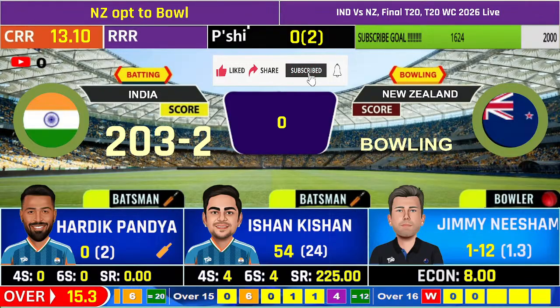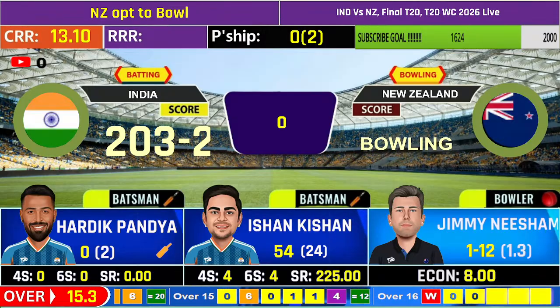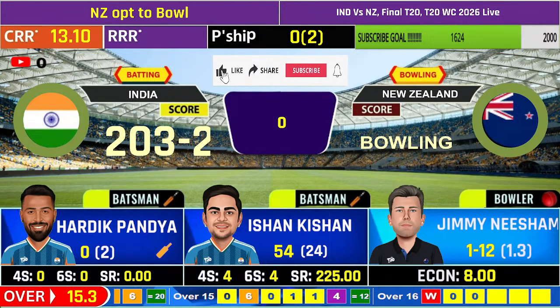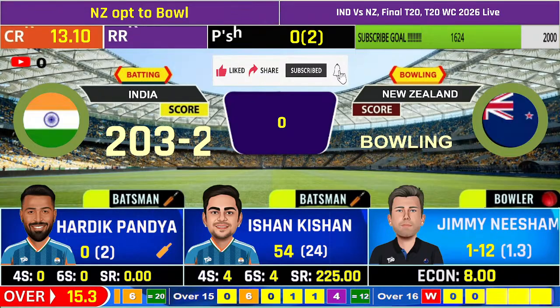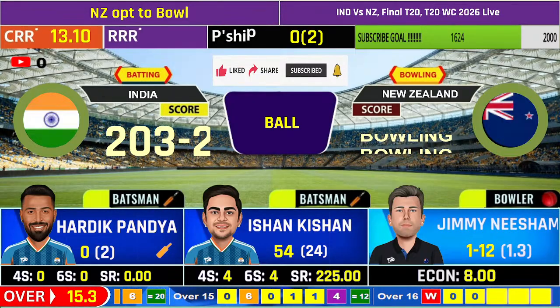Ideally a full toss like that, you want to be pulling it over mid-wicket, but he's almost hit it with a vertical bat back past the bowler. Caught it long on. You look at that and go, my God, I just missed that. The good thing about this T20 game is it's taken away the individual landmark completely. It doesn't count. Very selfless, isn't it?